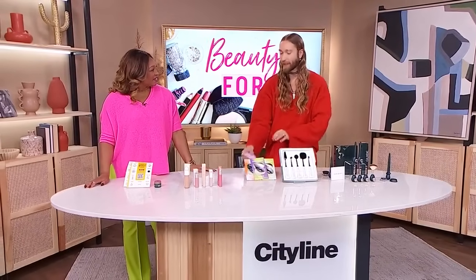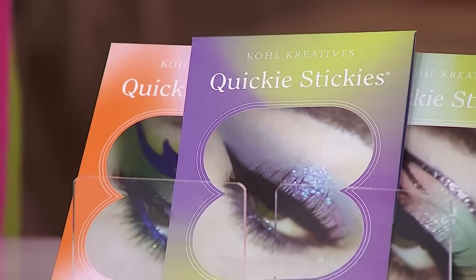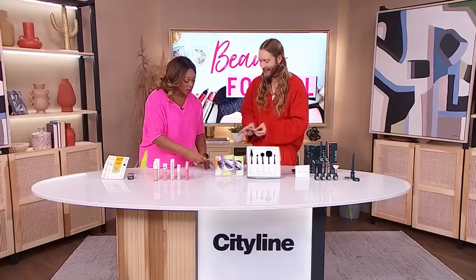They also make these really great eye stickers. If you want to do your liquid eyeliner, you can take out the sticker, put it on your eye, and then fill it in, which is so cool. So you basically have a bit of a guide, like coloring by numbers. I think that is fantastic. Okay, so many things to think about.